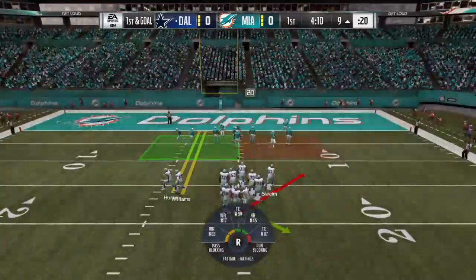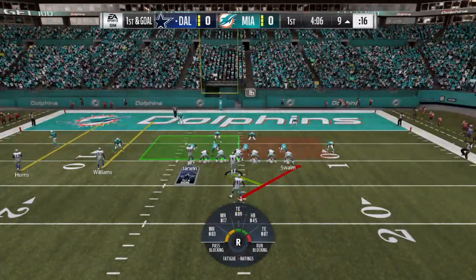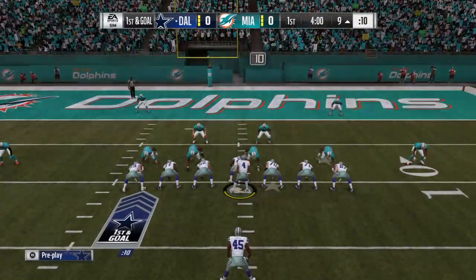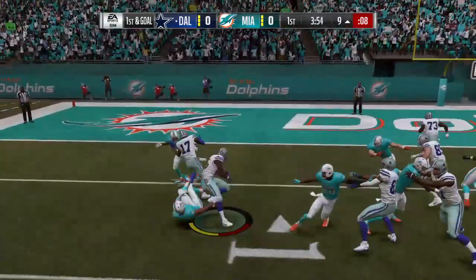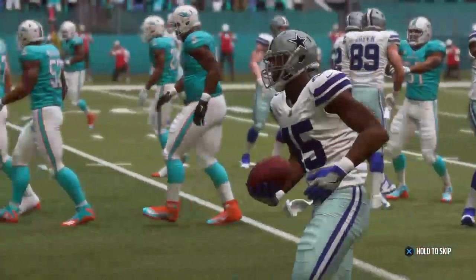The first opportunity in the red zone for the Cowboys. They're looking at a 1st and goal from about the 9. Smith trying to run for it. And he'll get about 4 there as he takes it from the 10 down to the 6.